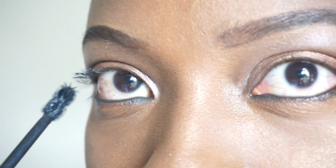I think I finally found a mascara to rival Benefit's Their Real mascara. I thought that day would never come, but these are proving to be equally as good.